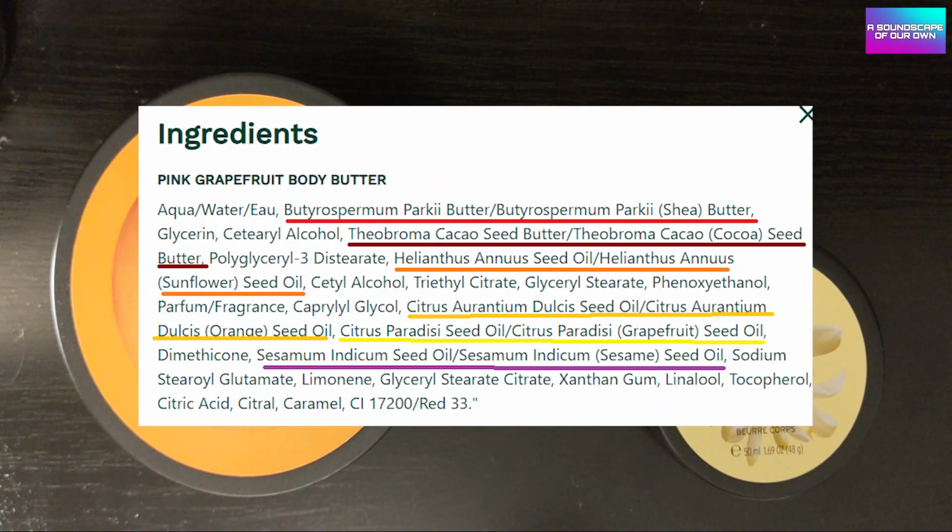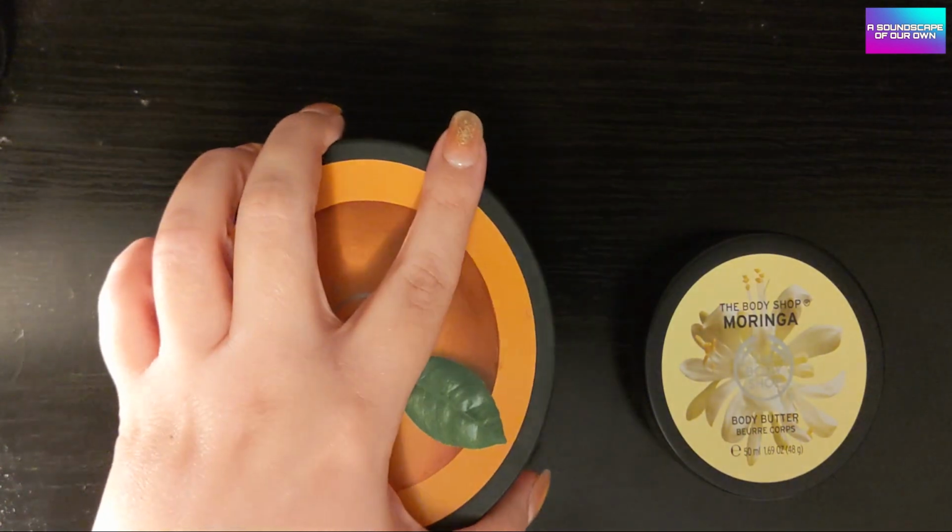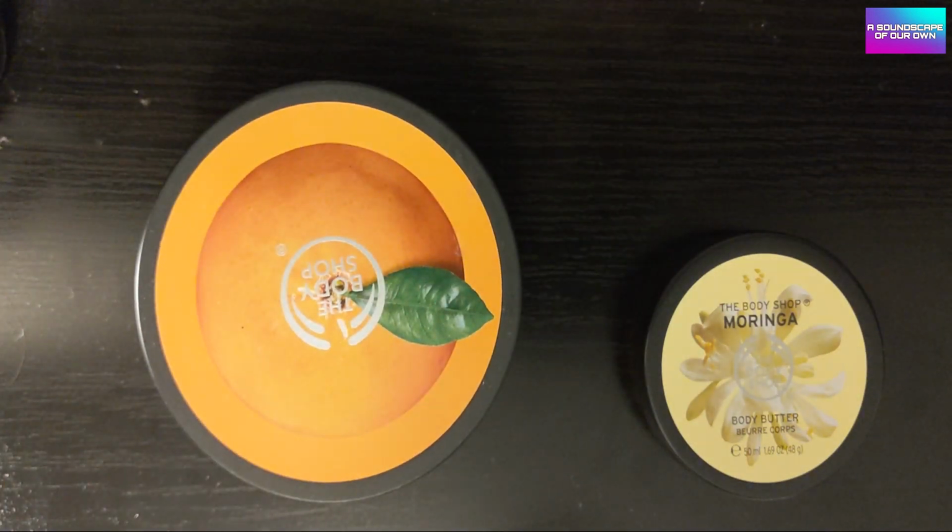Pink grapefruit body butter, so these are both for normal skin. Again, very low, and has grapefruit and orange seed oil. And again, they've dropped the Brazil nut in favor of this sunflower sesame oil mix. That wasn't a thing before. The shea and the cacao butter have survived. So has the glycerin, obviously, but the soybean oil and the Brazil nut seed oil have just disappeared.